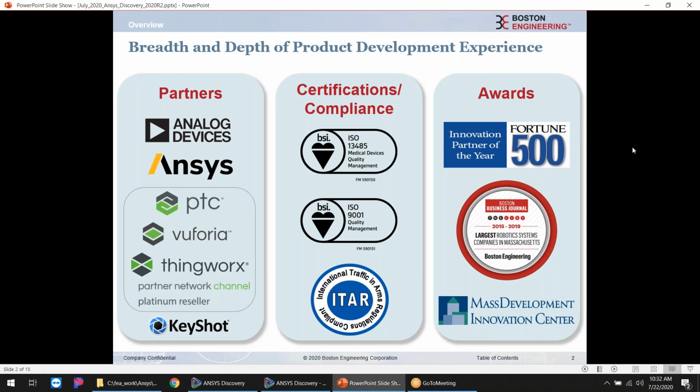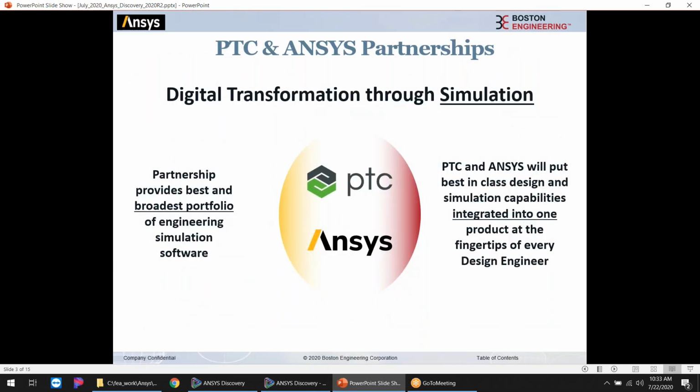So today we'll be focusing on Discovery, which is a great product, purpose-built for designers, to give you that insight, and obviously with certifications and looking to reduce prototypes and improve the design process, help you get your product to market faster, helping you reduce costs. Those are all part of the reason you look at simulation, to drive value in your organization.